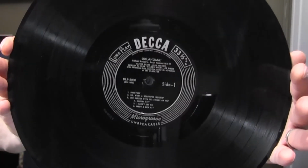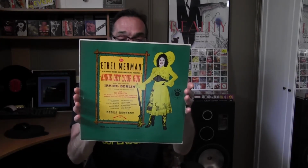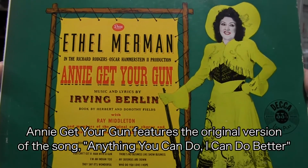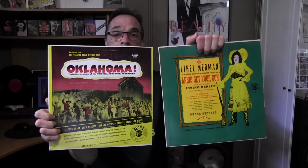You have the old Decca Records label, and this is the second Decca release on 12-inch for 33 RPM. Decca 8001. It's Ethel Merman starring in Rodgers and Hammerstein's Annie, Get Your Gun with music and lyrics by Irving Berlin. Again, it's 1949, and both of these covers feature a similar technique. They both have photographs that have been airbrushed with color.